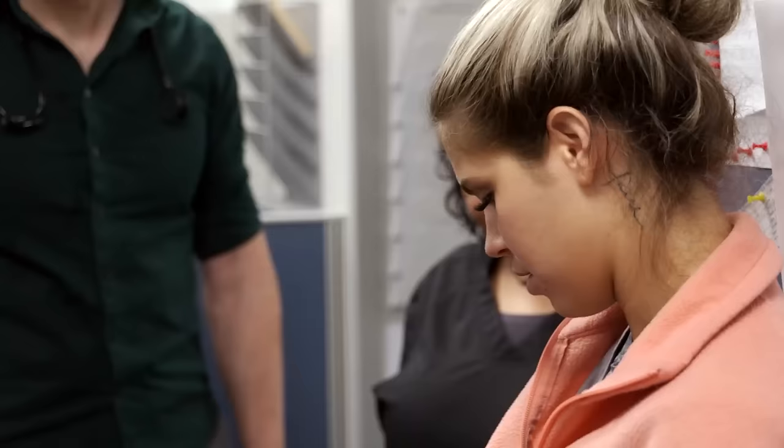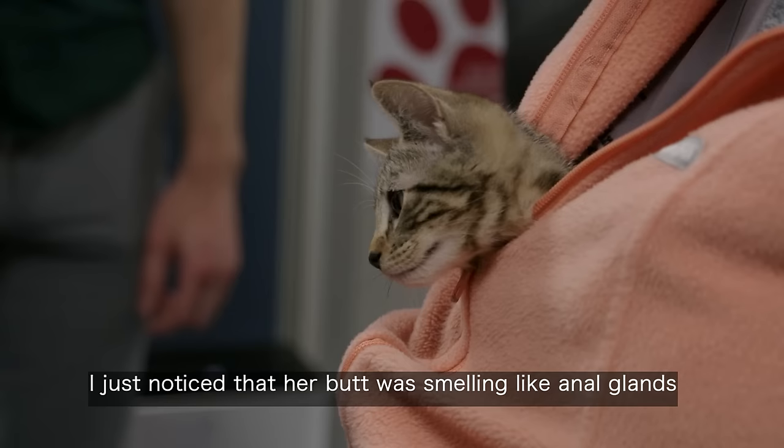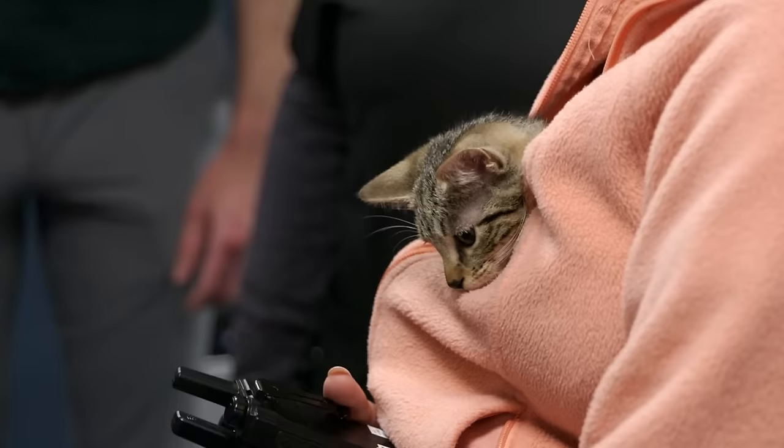That's awesome. And I just noticed that her butt was smelling like anal glands. Oh. Which I thought was bizarre. How often? Every day. Oh. So I thought it was weird. Okay. Yeah, I mean, she's a stray. Has she been dewormed or anything like that? She hasn't been seen, no vaccines, nothing.